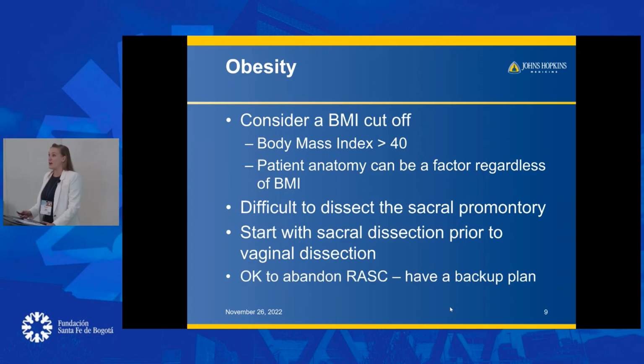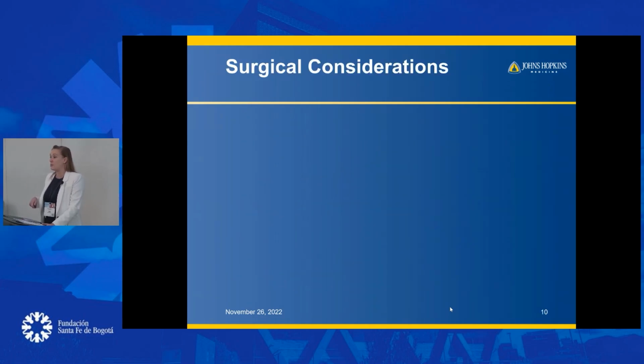Now, I want to point out to all the oncologists in the room, prolapse is not cancer. So ultimately, you do have the option not to do the case. And having an alternative way of approaching the prolapse is probably the most important aspect. And I did this a couple of weeks ago. We did a lovely vaginal repair on someone I just couldn't dissect down to the anterior longitudinal ligament.